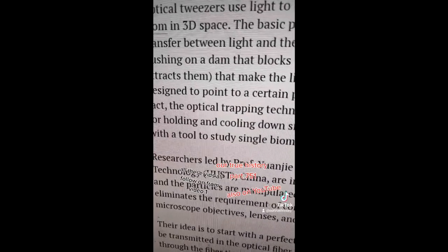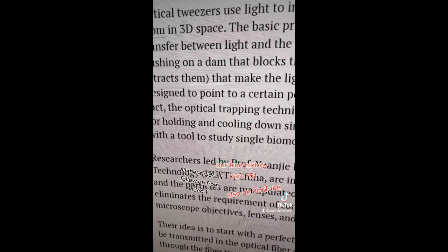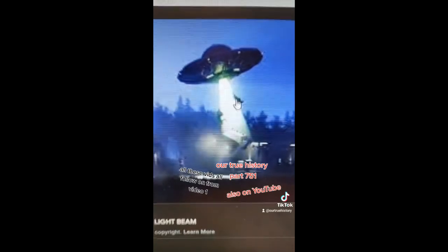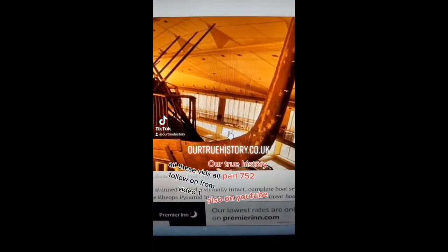Now, anyone that's done any research on UFOs knows that when aliens heal people, they use a light beam. So we're now getting to their technology of actually healing people using light. Going back to this, obviously, if we can now manipulate, eventually down the line we will be able to lift things up.